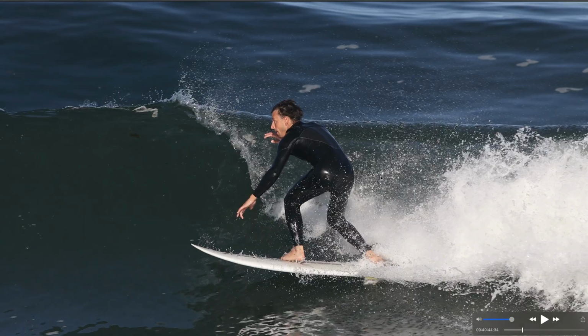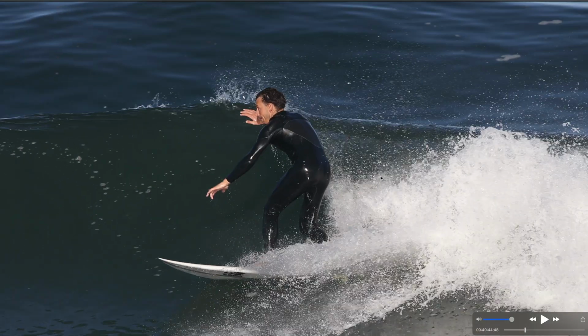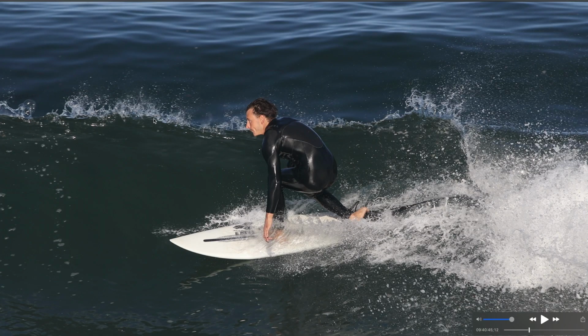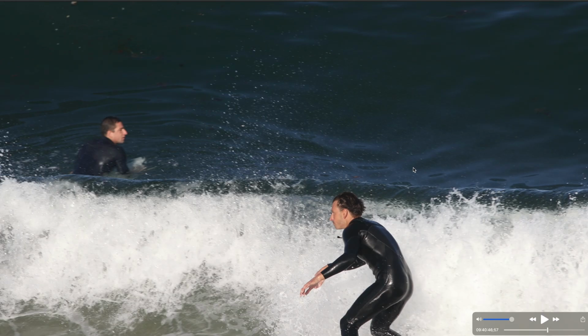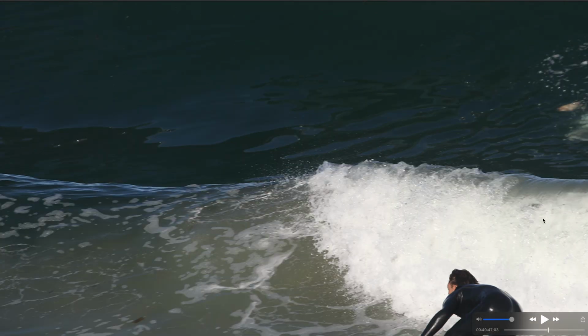Comes back up again. He's trying to stay as high on this wave because now look, another little closeout section. He's eyeing the section he wants to actually do the maneuver on. So he's like, okay, there it is. I know if I can just get past all that closeout junk, I can hit it.